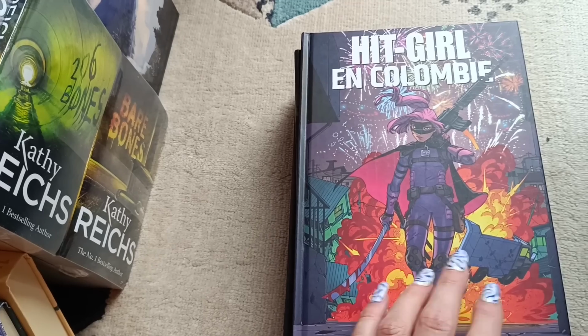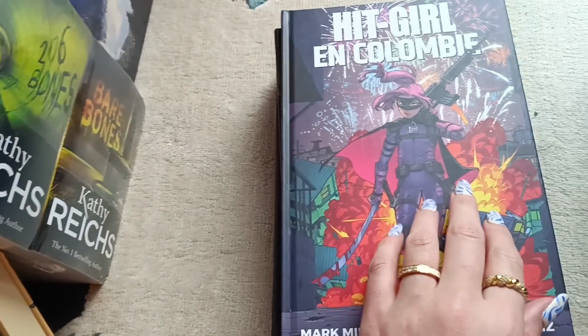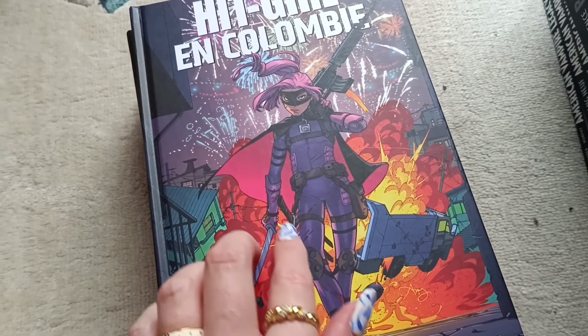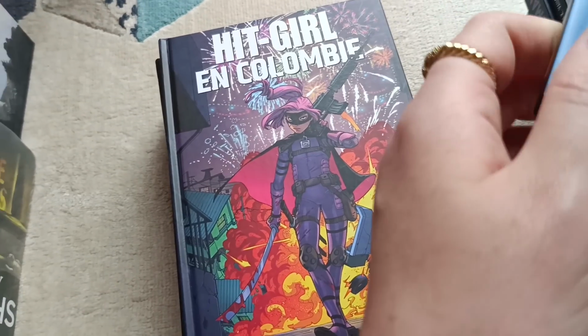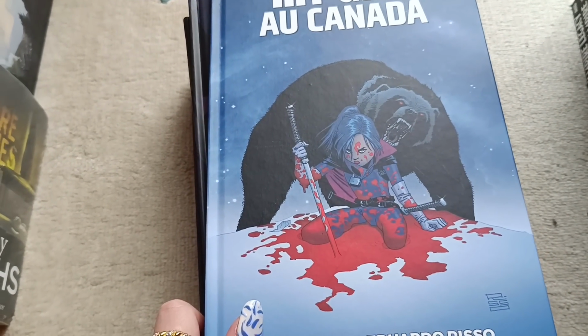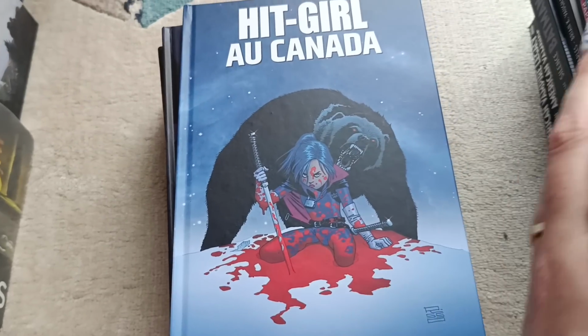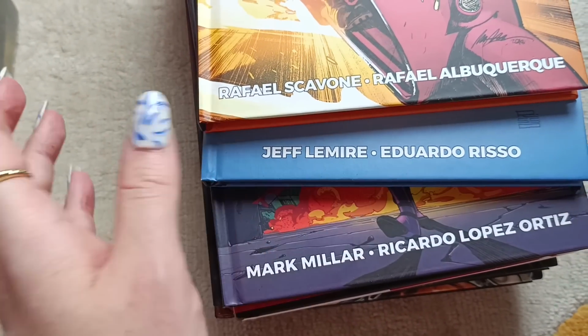I don't know how many have come out since I got these. It was a long time ago, so there are maybe others out now. But I really like the Colombia one and the Canada one. That cover is so cool. I love that cover. They're done by different illustrators and different writers pretty much each time. I think that's the thing.